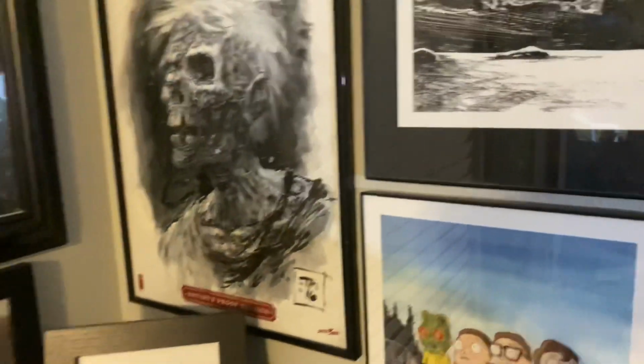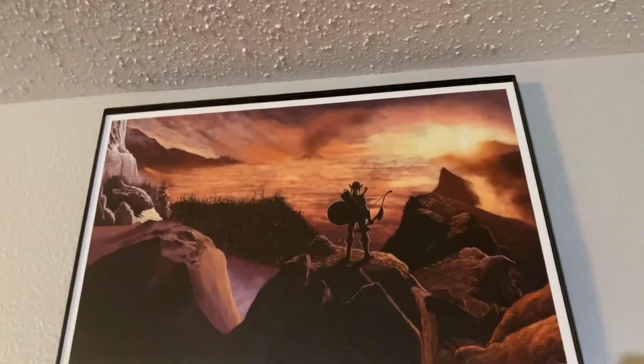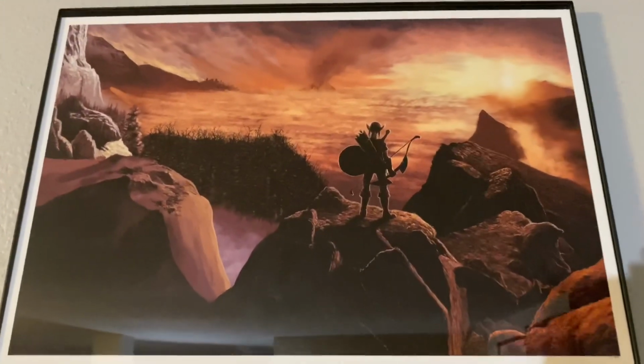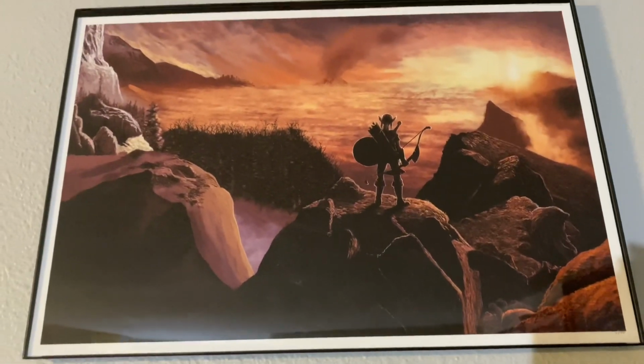So we're going to pan over real quick to some of the bigger posters. Oh yeah, don't want to forget this one. This one's pretty cool. This is a Gray Matter Art one of Link, and this is another Mark Chilcott. Big fan of his work. I just thought the backdrop was really cool. I thought good character, and I really enjoyed that one too. So mix it up there.